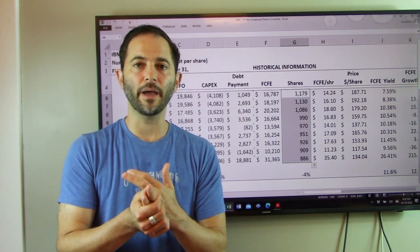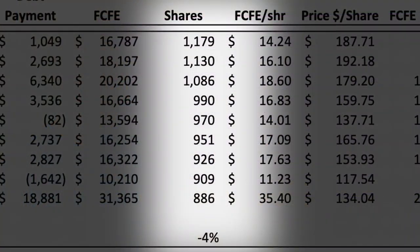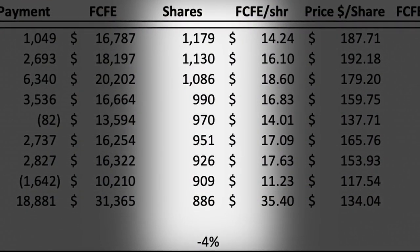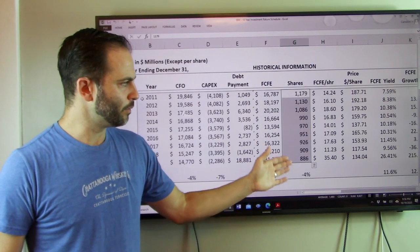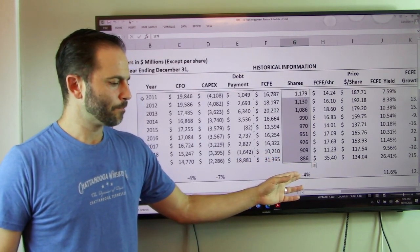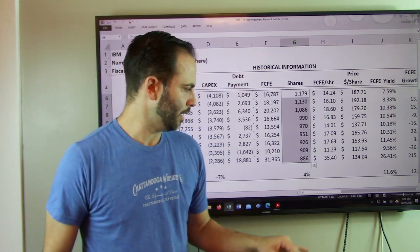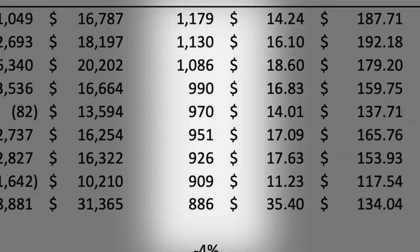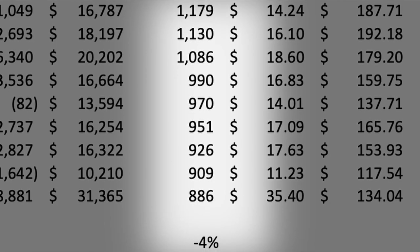And they've been buying back a tremendous amount of stock. If you look on average, they buy back 4% of the outstanding shares over this period of time, which is amazing and a very big number. We don't see, and we've been doing this for a while, many solidly single-digit buybacks over that period of time. So they went from 1.17 billion shares to 886 million outstanding.